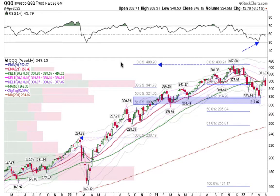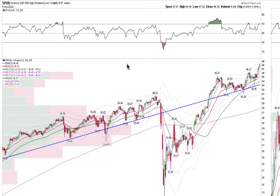Now the Qs are below the longer term moving averages in this weekly time frame. RSI is below 50, whereas SPY and S&P are above 50, with no surprise that growth stocks are seeing a headwind with the 10-year yield moving higher. Given the holdings that SPHD, the Invesco S&P 500 High Dividend Low Volatility ETF, has within its holdings in terms of the consumer staples and defensive sectors that are outperforming.